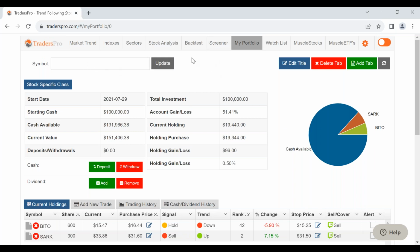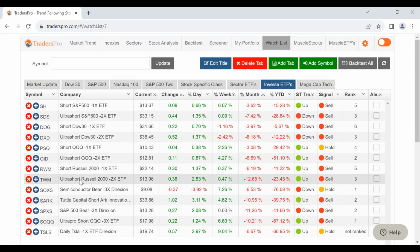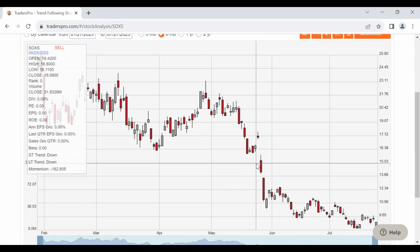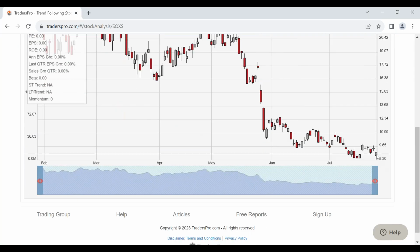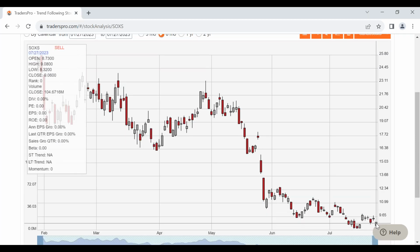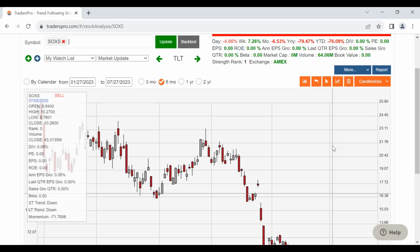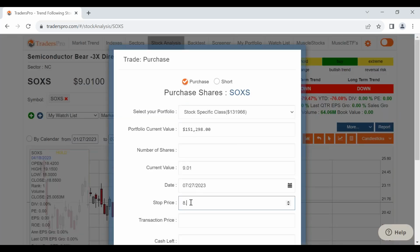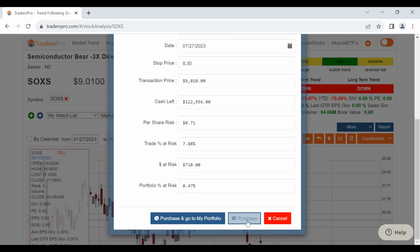But let me add in the SOXS. Let's add to our portfolio. Well, let's first of all look at it so we can see where a stop will be. We'll put a stop down here at today's low, because again, if it goes below today's low, then we're wrong. Today's low is at $8.32. I'll just put $8.30 in. 1,000 shares, right at $9,000, that'll be fine. Let's go ahead and purchase that.